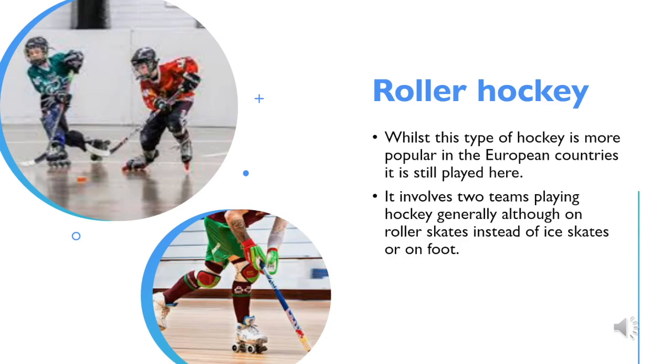Roller hockey. Whilst this is a type of hockey that is more popular in European countries, it is still played here quite often. It involves two teams playing hockey generally, although on roller skates instead of ice skates or on foot.